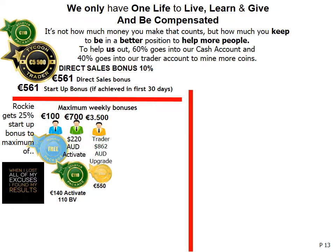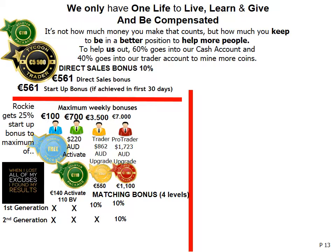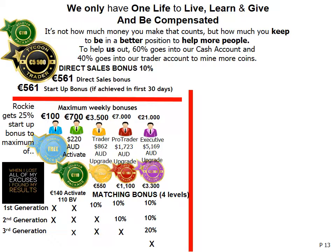And the next one up to upgrade is a trader, 862 Australian dollars. And then you're eligible for a 10% matching bonus on first generation people you personally introduce. So there's no excuse, even pensioners can get an interest-free advance on their pension. That's what I did. And the next one to upgrade is the Pro Trader, 1,723 Australian dollars. Then you're eligible for 7,000 euros per week and 10% on your second generation.